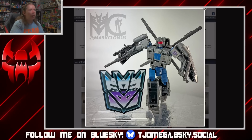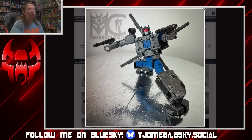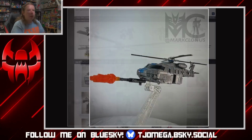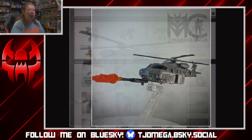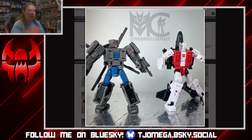We have in-hand shots from Mark Clonus over on Instagram of Vortex, rather. And this one, it's kind of old news. I can show you the photos, and he looks really, really cool. They do show that the extra kibble from the tail can be popped off if you want a more screen-accurate look, which is kind of a cool thing to include. And they also make a point of mentioning that the landing gear for this toy ends up in the back of its head, which is a little bit of an odd feature, but there you go. That's the space they had available for the landing gear.